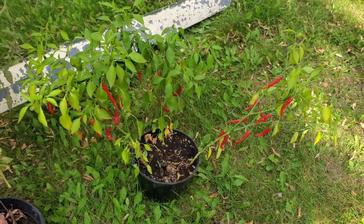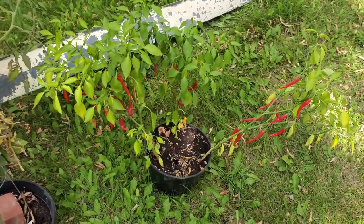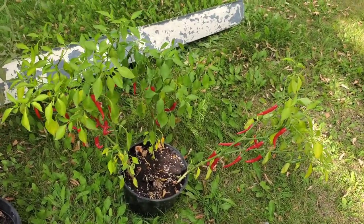These are like super hot peppers. We don't even touch them. I don't even know what to do with them. If you have any suggestions on what to do with them, let me know.